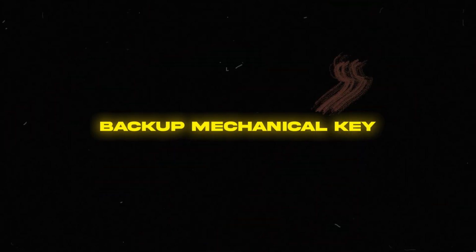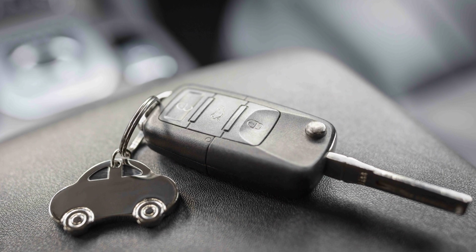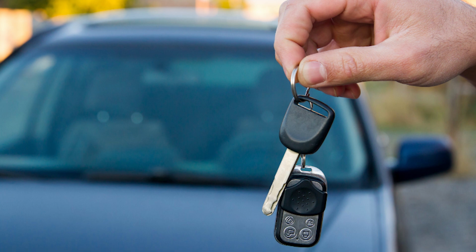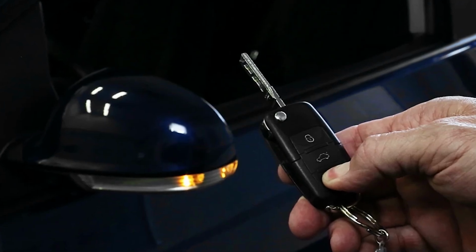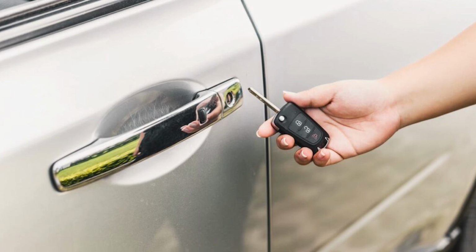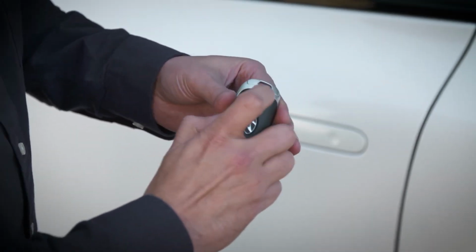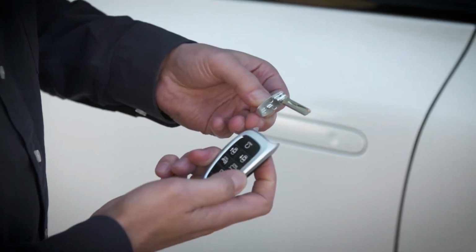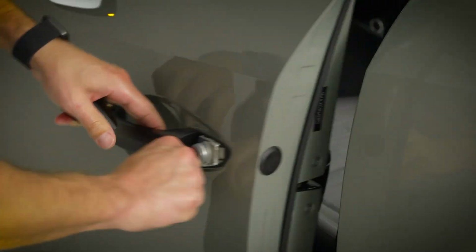Number 15, Backup Mechanical Key. Every key fob includes a backup mechanical key, which can be a lifesaver if the key fob or car battery dies. Many drivers overlook this feature, but it provides a simple way to unlock the car when the electronic system isn't working. A small button on the top of the key fob releases the mechanical key. To access the car, locate a small hole beneath the driver's door handle.